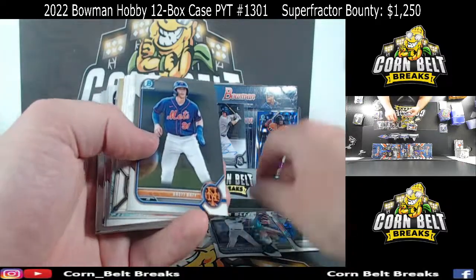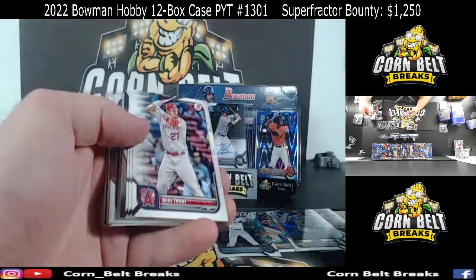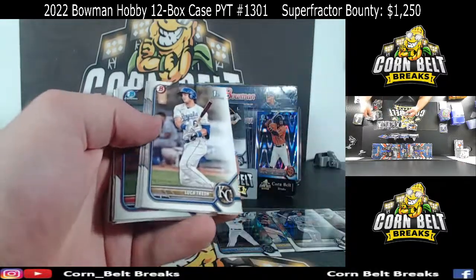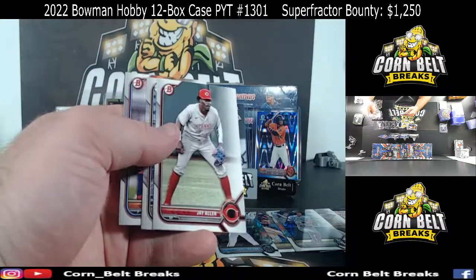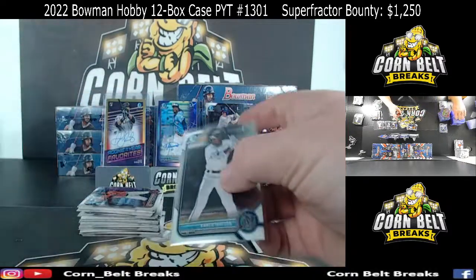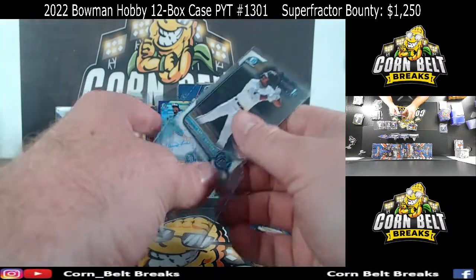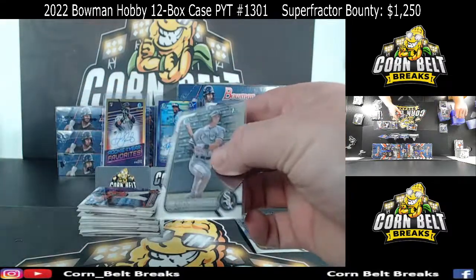Khalil, Brett Beatty, Rodriguez, Adi Alamador, Henry Davis, Reginald Preciado, Jose Penango, Mick Abel. Mick Abel. I wonder what Mick Abel's up to lately. He was first overall pick for the Phillies.